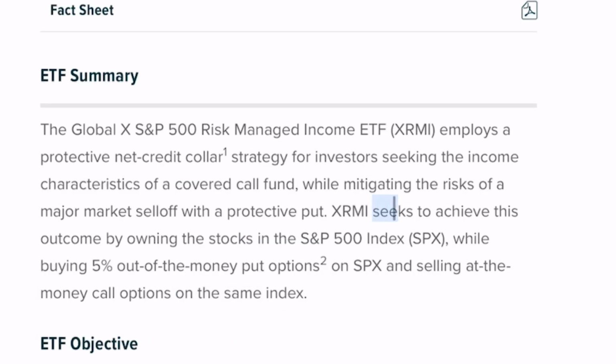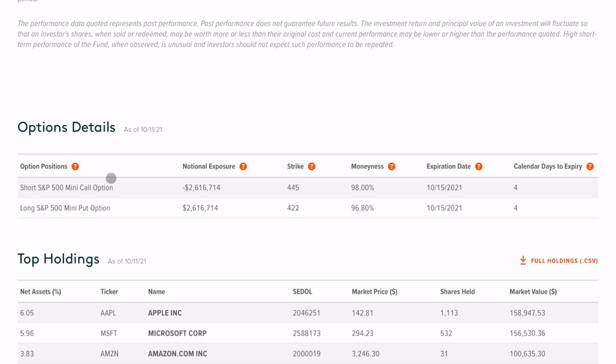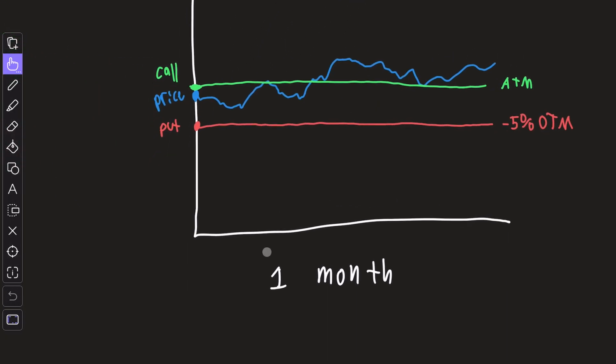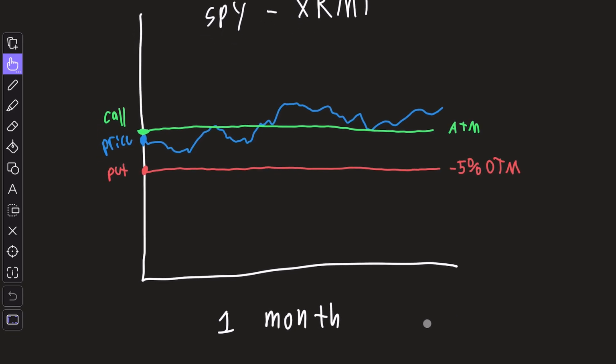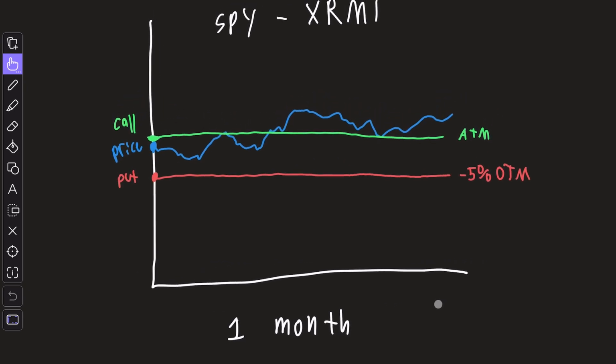The ETF seeks to achieve this outcome by owning the stocks in the S&P 500 while buying 5% out of the money put options and selling at-the-money call options on the same index. And this is what that looks like. We have the index right here and the call and put options. So again, putting this visually on a graph, this is how XRMI looks. The first thing to note is that the time frame is different, so these are on a monthly basis, and they do that in order to have monthly payouts.